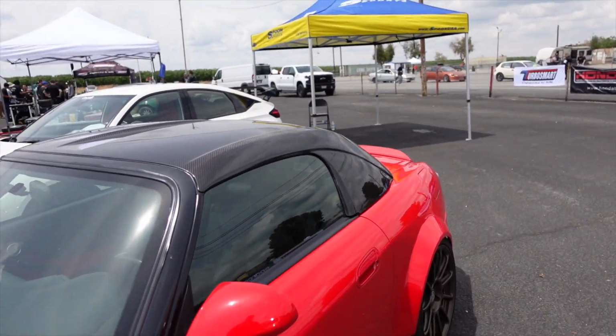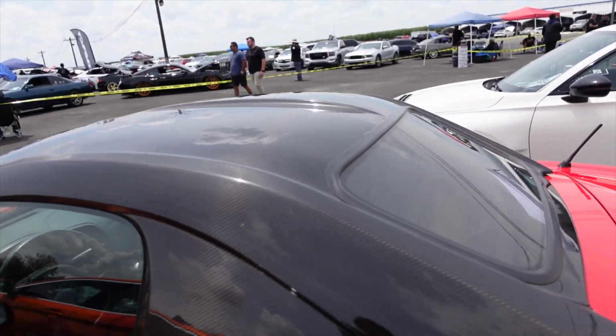Probably my favorite S2K. Any hardtop S2000.